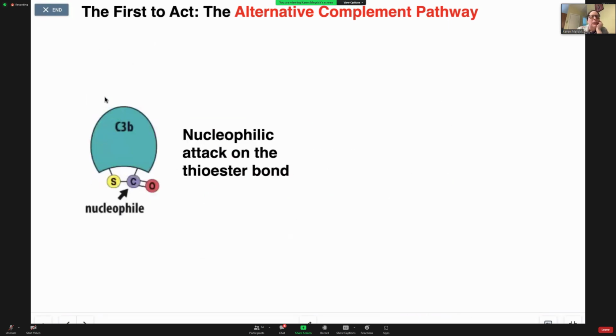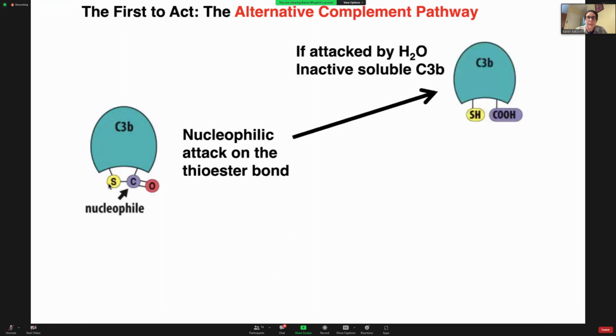So here we have this now cleaved C3b. And when it was cleaved, now it's showing this thioester bond. It's exposed. Now it can undergo nucleophilic attack, and it can be attacked by one of two things. Water. If water attacks this thioester bond now, what we're going to end up with is an inactive soluble C3b, right? Not going to be functional. All it's going to do is float around the blood and eventually be degraded. So this is nothing great.